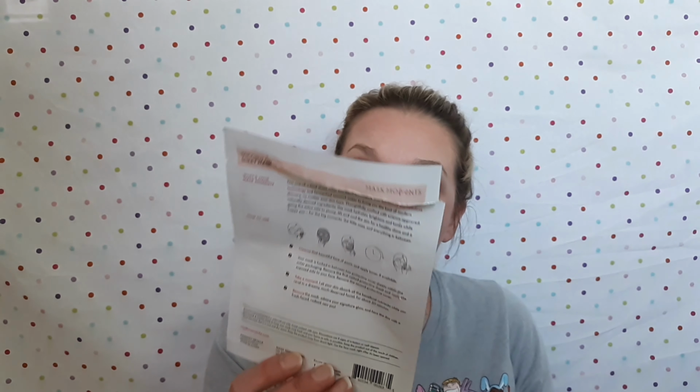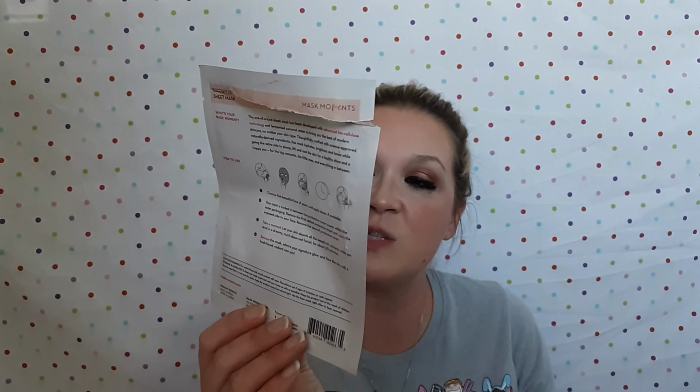But these are by Mask Moments. I have the coconut gel sheet mask and it has rosemary, orange, lemon, and jasmine. The coconut gel sheet mask with juniper, orange peel, and lemon peel. And this one is the anti-aging. And then we have the brightening one with palmarosa, fennel, and lime, and it brightens and evens the skin.